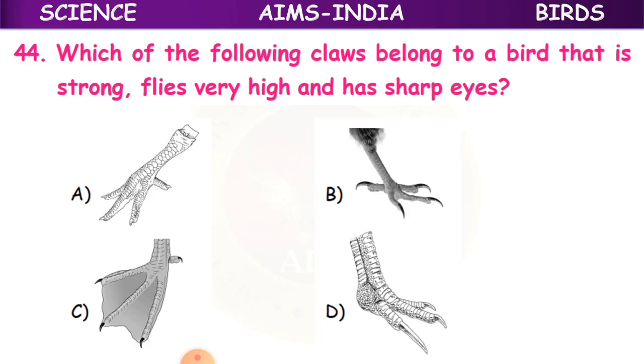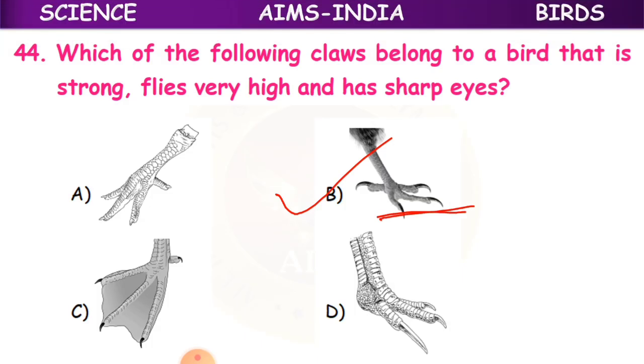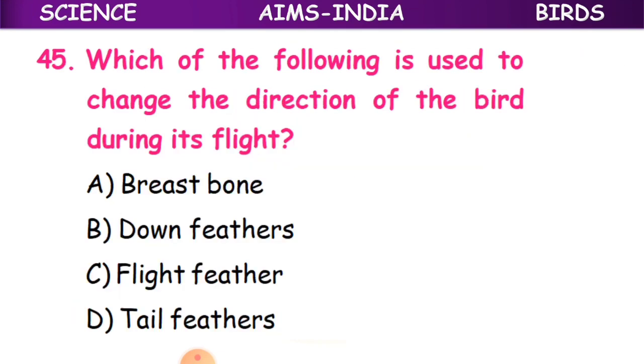No, and you have got the claws of the feet here in the picture. So, which claws of a bird are strong and which can fly very high and has sharp eyes? So, that we have to identify. No, this is of a praying bird. In the sense, these praying birds have strong claws and sharp eyes and they fly very high. Okay, so that is why B option is the correct answer. Okay, children. So, for example, eagle, vulture and all.